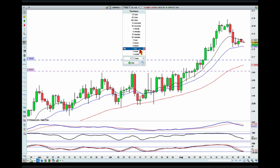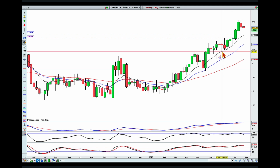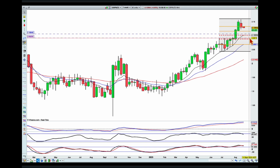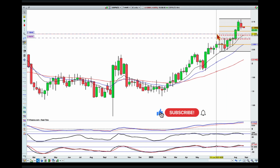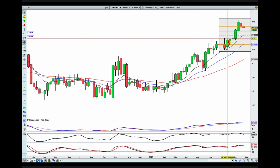Another thing that I would like to add, so again looking back on the weekly, is the Fibonacci retracement. So from the previous swing low to the high, and we can see this area, that zone that I marked between these two consolidation areas, is also between the 50 and the 61% retracement. So I really like this area.